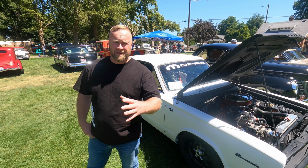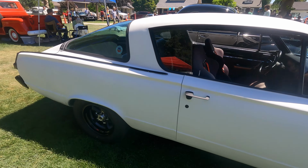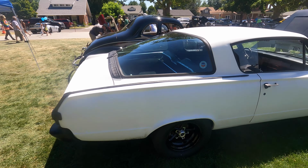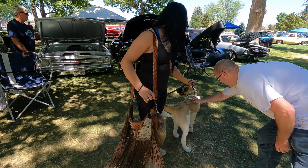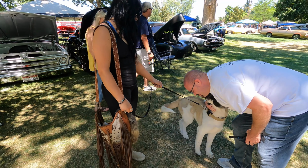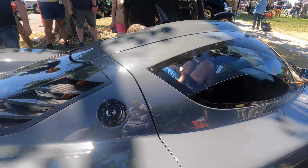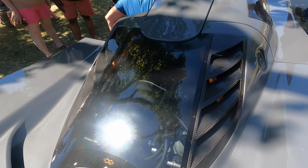This bad boy, 1966 Plymouth Barracuda. If you close the door, it's all over.